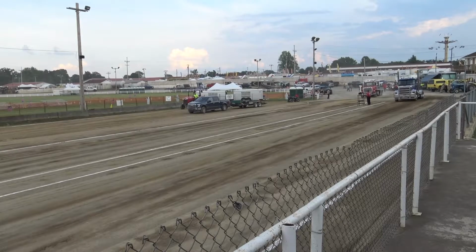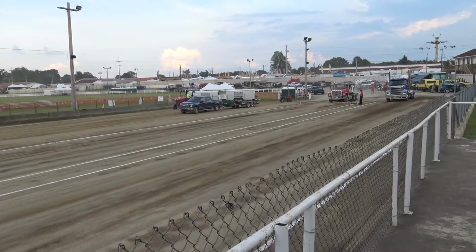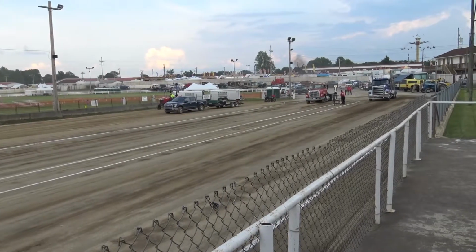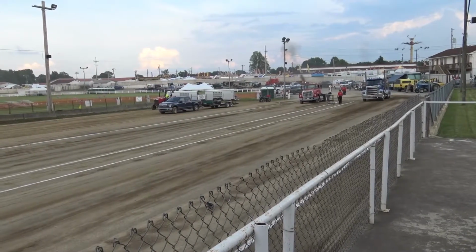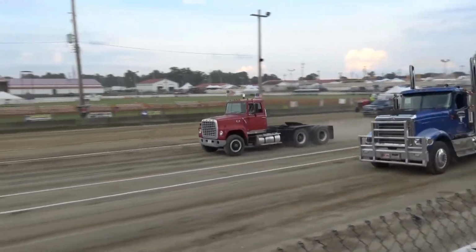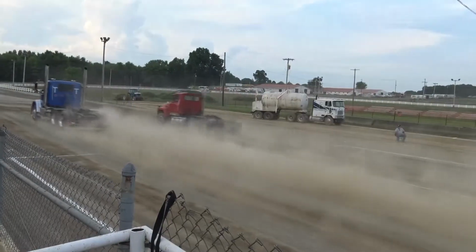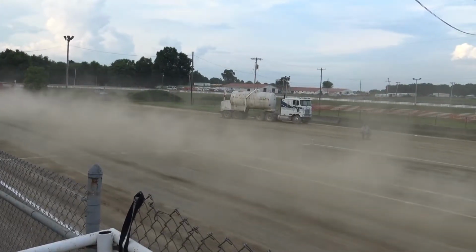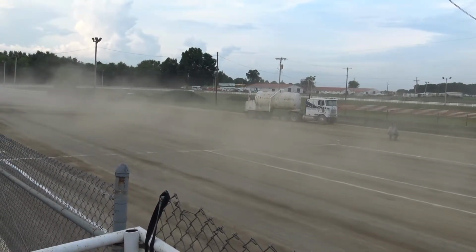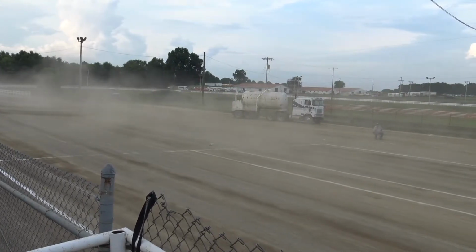All right, so Brian Collins brought his truck to the line. Again, this is double elimination. Neither one of these trucks has lost, so they will have to race at least twice to determine the winner. Of power about half track, he started to really gain on him and took it away from Mike Emery.